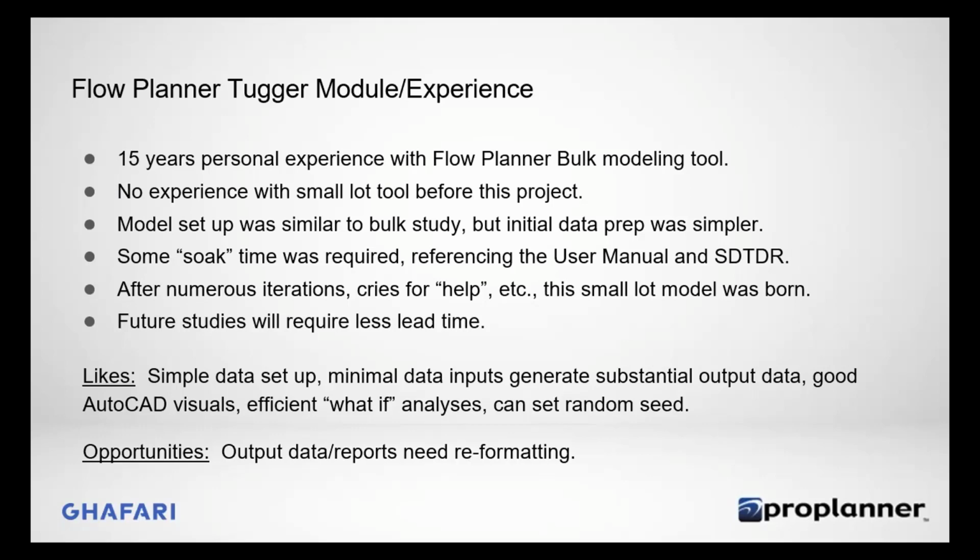Future studies will require less lead time than this one. What do we like? Simple data setup, minimal data inputs, and they generated a substantial amount of output. I mean, the ratio was, in my opinion, hugely favorable. We also like the good AutoCAD visuals. Like I said before, the visuals are kind of priceless. If you don't have that, you're going to miss things. And that's been my experience.